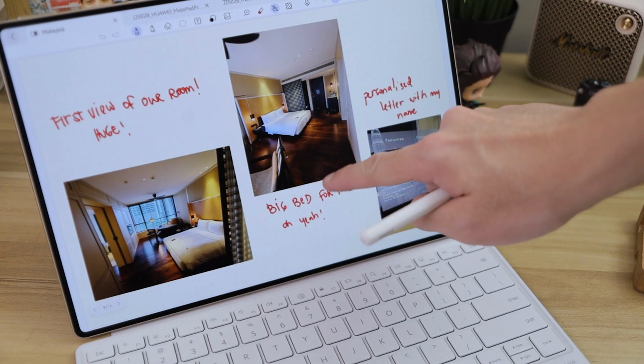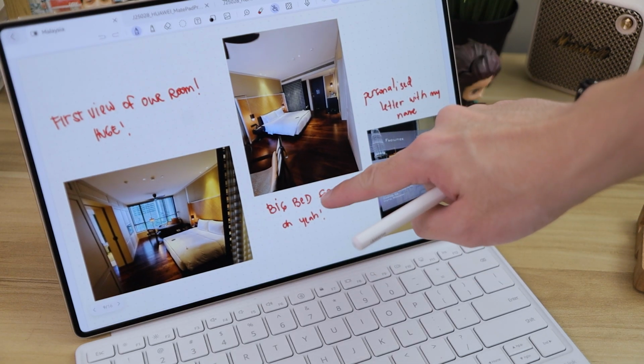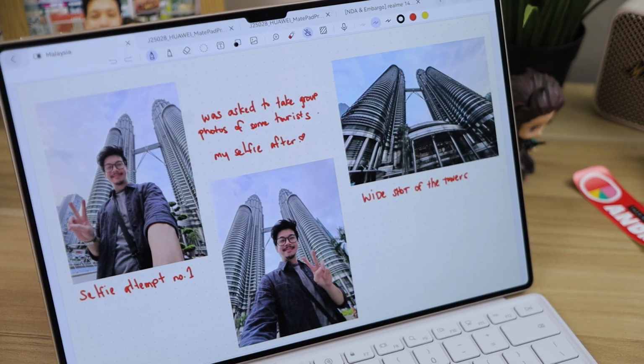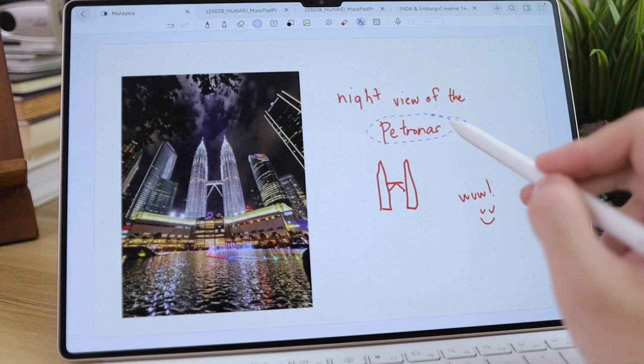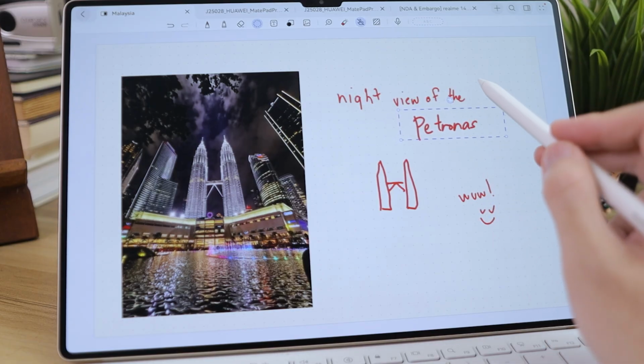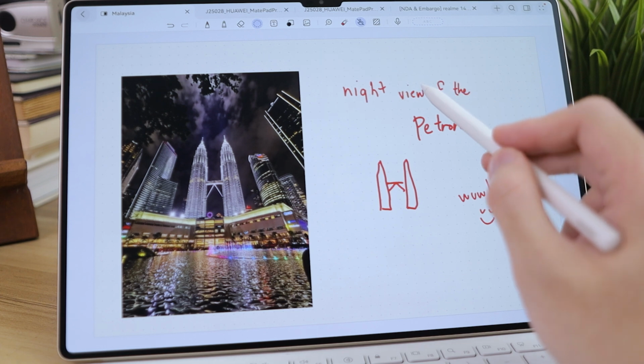I actually made my own journal from our Huawei Mate XT trip to Malaysia, where I used this notes app to tell Apple, my fiance, my story of our trip, and I greatly enjoyed my experience. I honestly really hope there's something like this on Windows or any other platform.